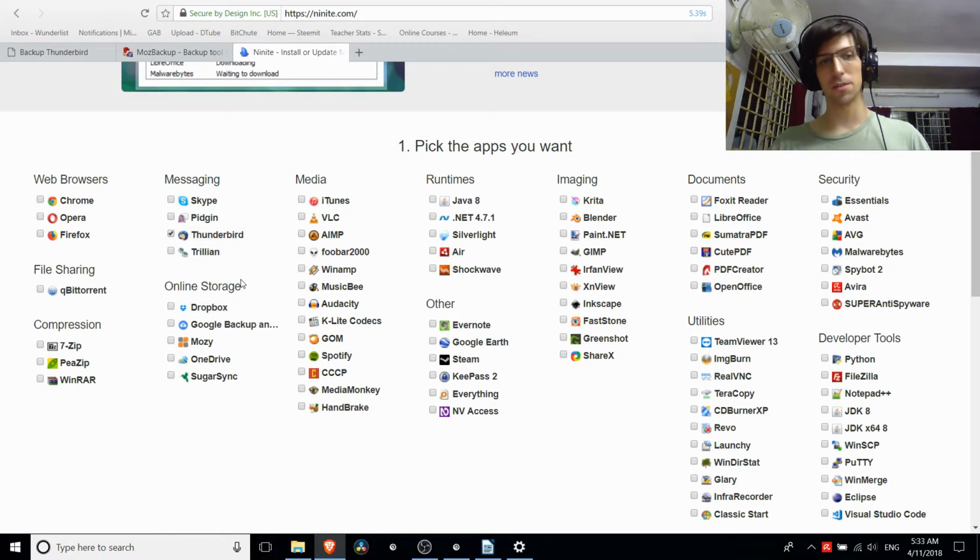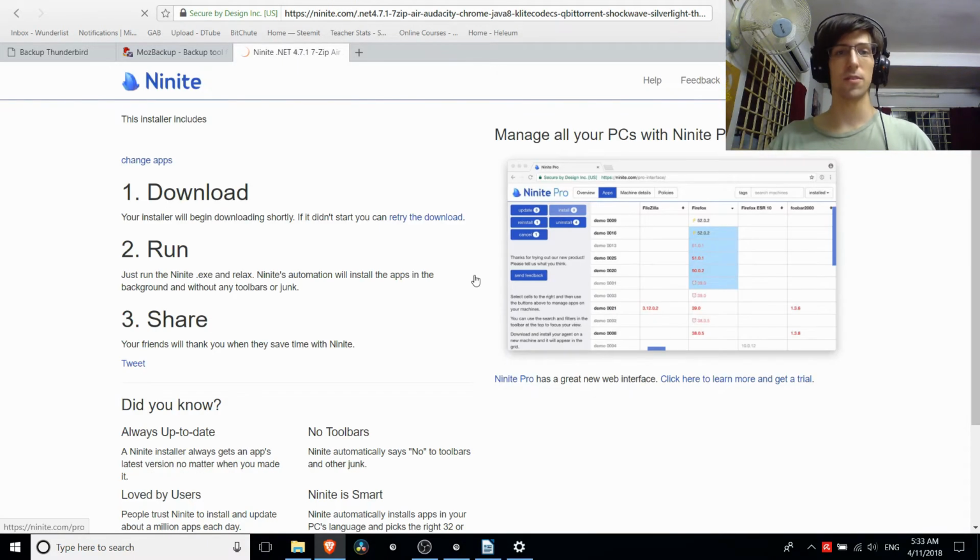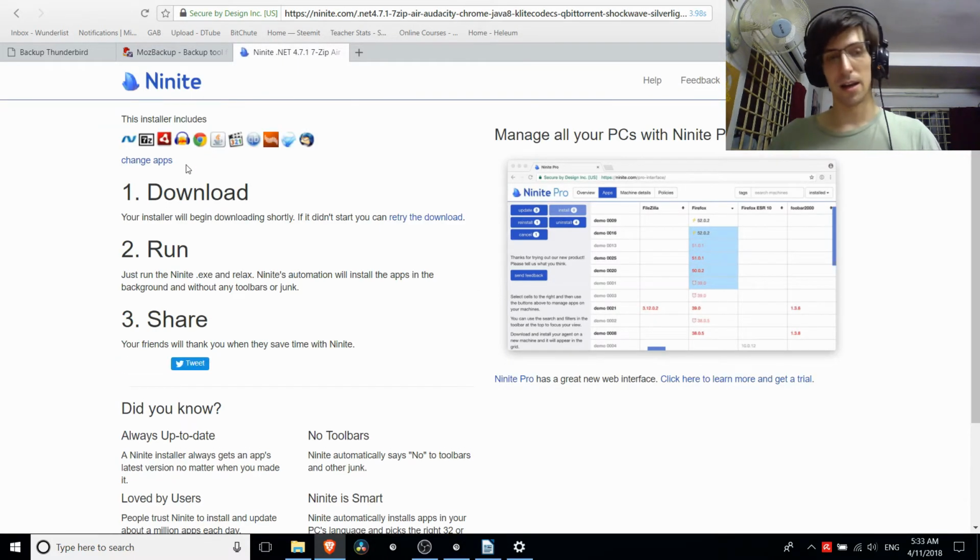So for me, that could be something like Thunderbird, possibly you want Chrome browser, maybe qBittorrent, 7-Zip. You just go through this list and take all the things you would normally use and put that into one installation package, which when you're ready, you can just hit Get Your NextNext down a little bit below, and it's going to give you an executable file on your desktop.